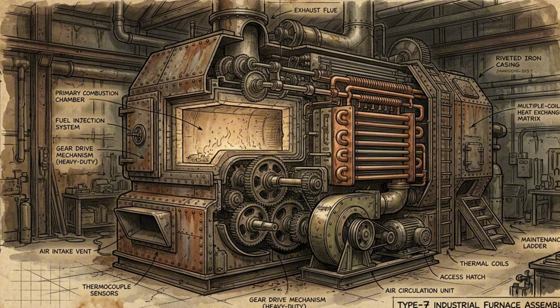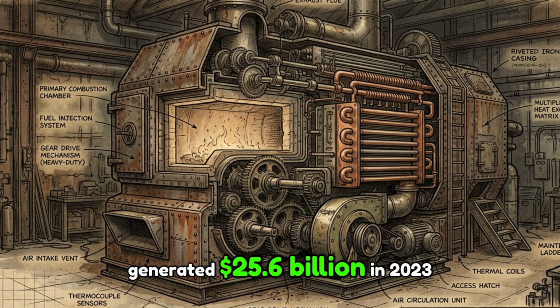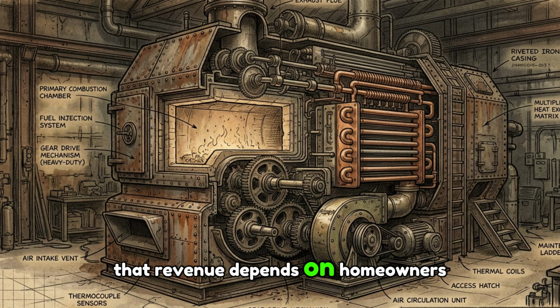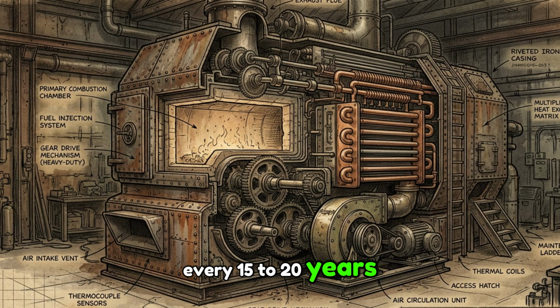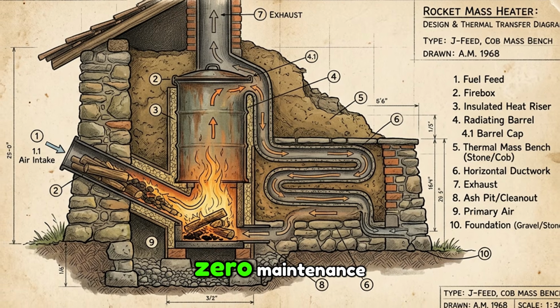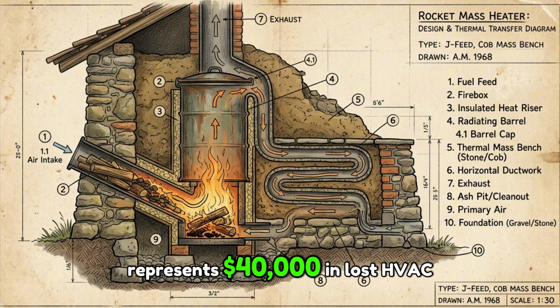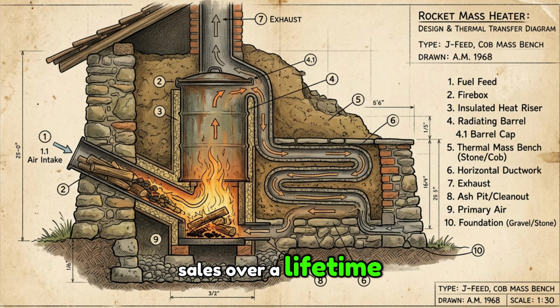Follow the money. The North American HVAC industry generated $25.6 billion in 2023. That revenue depends on homeowners buying systems that need replacing every 15 to 20 years. A rocket mass heater lasts 50 years or more with zero maintenance. Every homeowner who builds one represents $40,000 in lost HVAC sales over a lifetime.